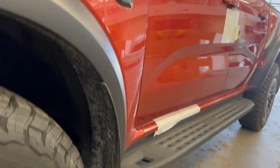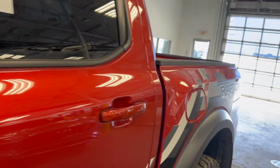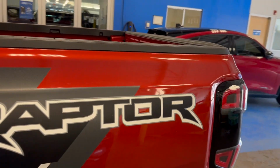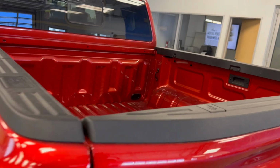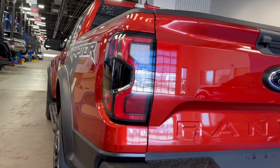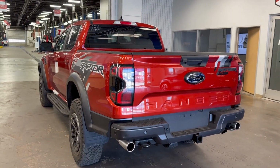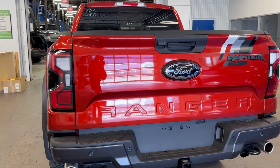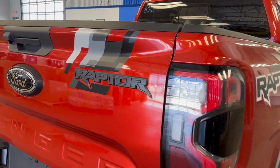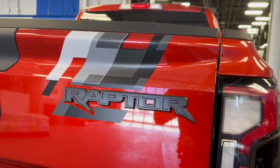The TRD tuned Fox suspension. Sorry I'm drawing a lot of connections to that because they are priced similarly and obviously a very similar segment, mid-sized pickup truck here. Does not have the bed liner in this. But look how wide those fender flares are. Let me know what you think of this red pepper metallic finish. It's definitely unique. Some more of that decal, continuing on to the tailgate out back with your Raptor badge, of course.